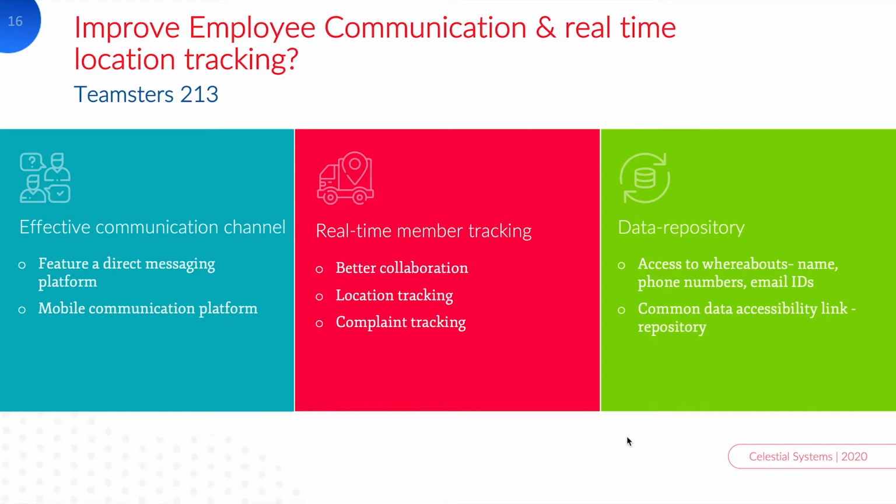The other thing which we implemented was real-time member tracking. So, like I said, management wanted to track the whereabouts of truck drivers. And anytime a truck driver was in an incorrect or restricted location, the manager would get a notification, a message sent to them. This was a really huge thing for them, because now all of a sudden they don't have to be in 10 different job sites at the same time, because that's physically impossible.